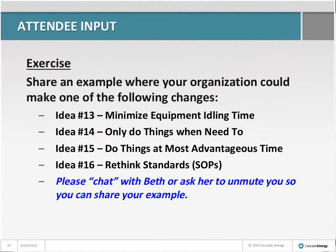So here's another chance for you to give us some ideas. What I'm hoping for here is, you could do one of two things. The way I've listed it is, share an example where you could make one of these changes. I'd also like to hear about any cases where you have made these changes. Maybe you've had success with one of these. It's just these four ideas here that are a little more complex than some of the earlier stuff we covered. But think about equipment idling time, doing things when you need to, at the most advantageous time, and then your SOPs. I'd be particularly interested if anyone's done some SOP revisions.